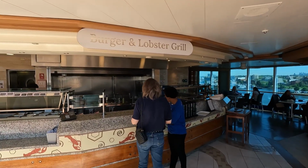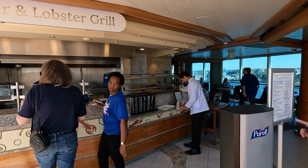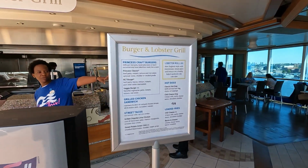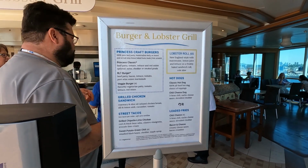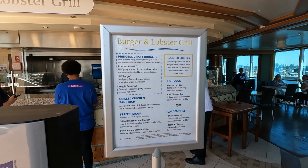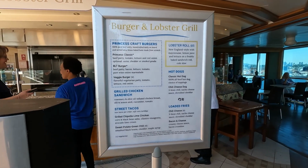This is the Burger and Lobster Grill. The burgers are included in your fare. The lobster rolls, however, are not and come at an extra charge. You can also get street tacos, grilled chicken sandwiches, loaded fries, and hot dogs.